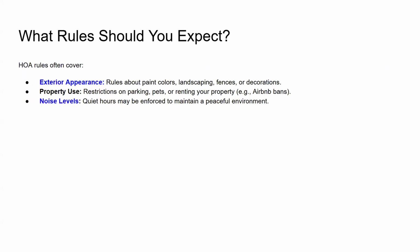So what rules should you expect, right? The rules typically cover, and often cover, and these are not the only rules, right? And not every HOA will have every single thing I've listed. So the exterior appearance, there can be rules about paint colors. You may not be able to paint your house a specific color. They may have rules about the landscaping, fencing, or any kind of decorations you have.